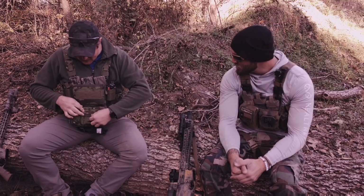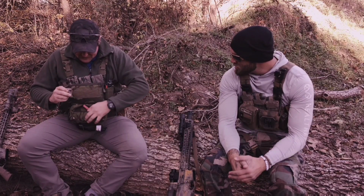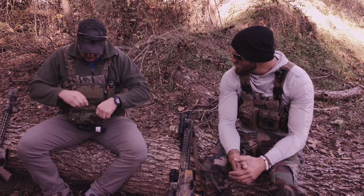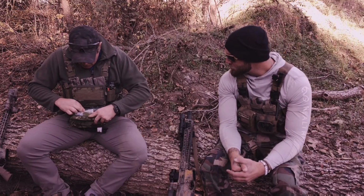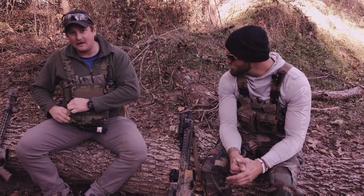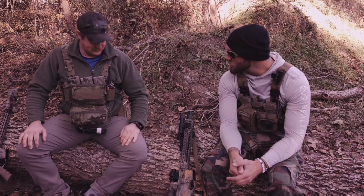This guy here is the IFAK. I have more batteries here, some more medical stuff. A needle decompression here, for shooting up. Yeah, or sticking in your lungs. And just some real basic gauze and compression bandages. I have a tourniquet inside there, and then I also have a tourniquet on the bottom there. I like to carry at least two tourniquets.